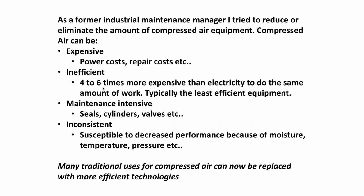I tried to get rid of it when I could. If I had to use it, I would, but it is not my first choice. And there's a few reasons I'm going to talk about here. One of them is it's expensive. It is the most expensive way to move something, compressed air is. It's very expensive to operate. Repair costs are expensive too. It's inefficient. It takes 4 to 6 times more of it to do the same amount of work that an electric motor can do. Very maintenance intensive.